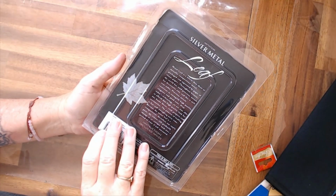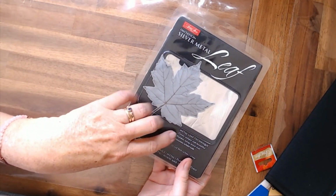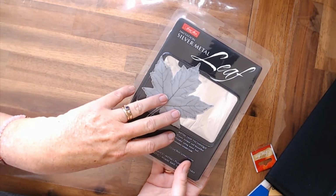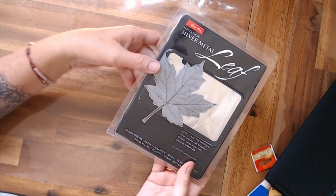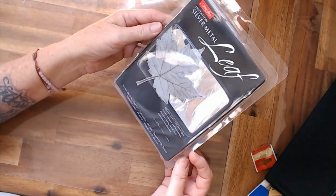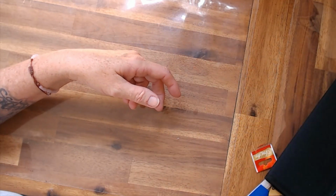But lots of fun. So I have actually 2 other packs of this that I've bought previously, not from that shop. I got them from somewhere else, and I didn't have silver. I had bronze and I had gold, and I didn't have silver, and this came up for like $5 or something, and I thought, oh well, it's there, I'll just grab it and give it a go. So we'll see what they're like.